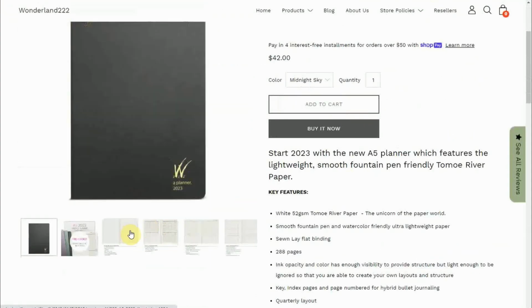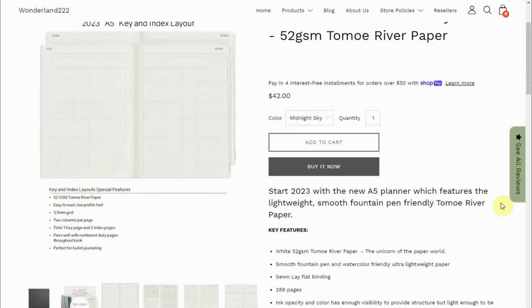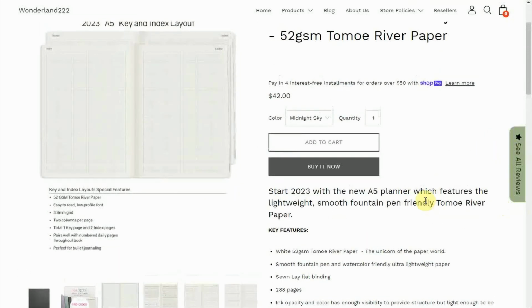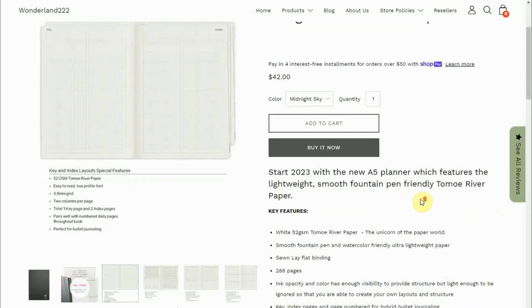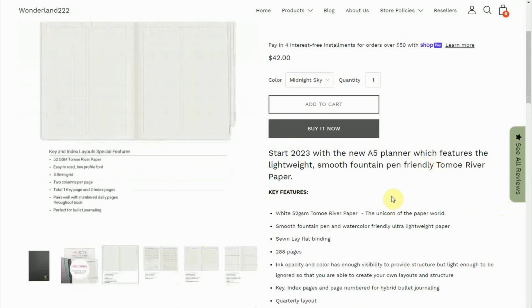2023 planner. So this is also made with Tomoe River paper. I can't tell if it's white or if it's the cream version. I think it's the white when I've looked at some of the YouTube videos. It seems like it, but there's a fair amount of gray printing on this planner, and so it makes the whole thing look a little grayer. You'll want to do your own research if that's a thing that matters to you a lot. But it's got a 3.9 millimeter grid, so a little bigger than the Cousin.